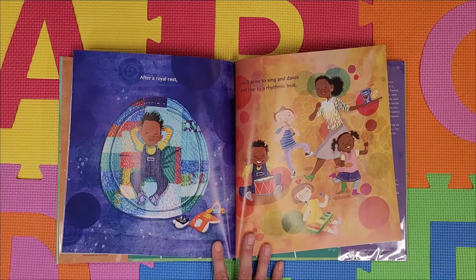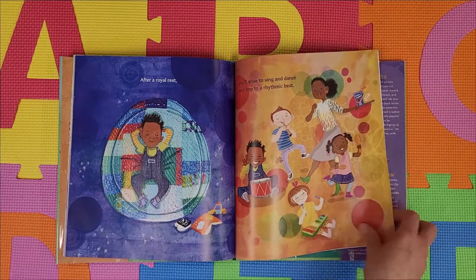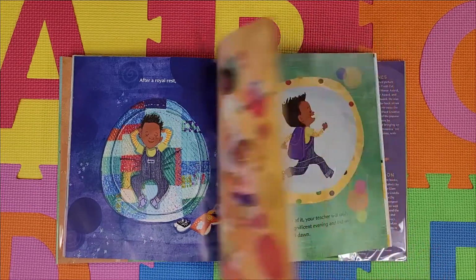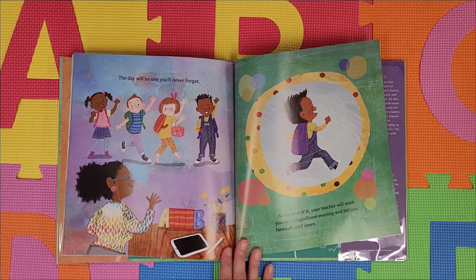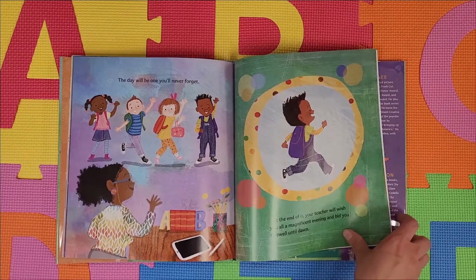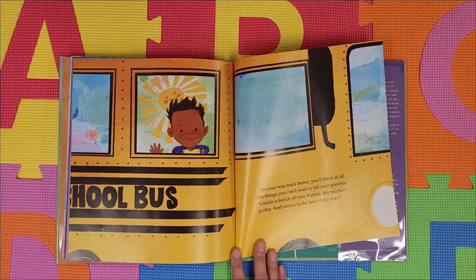After a royal rest, you'll arise to sing and dance and bop to a rhythmic beat. The day will be one you never forget. At the end of it, your teacher will wish you all a magnificent evening and bid you farewell until dawn. On your way back home, you'll think of all the things you can't wait to tell your parents.